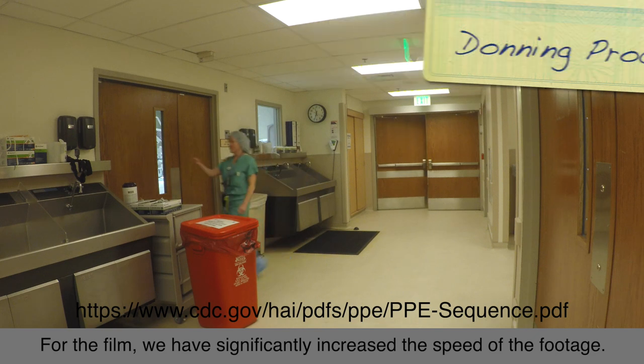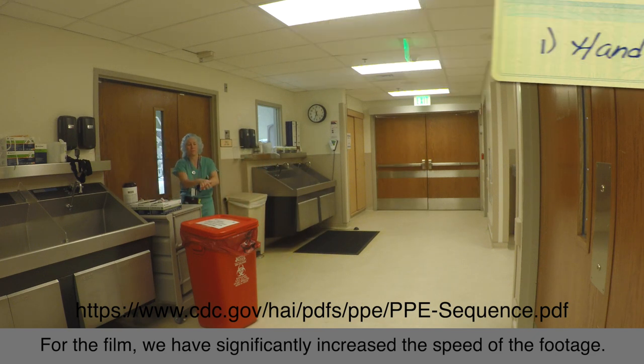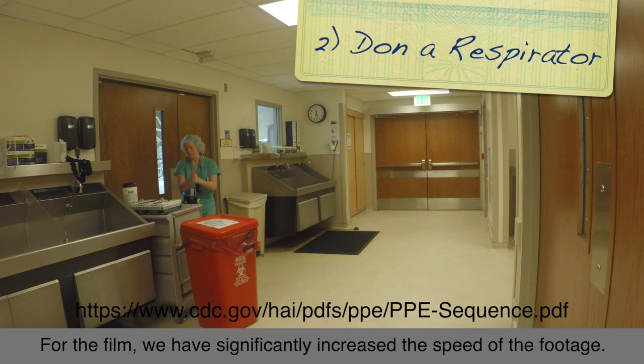PPE donning must be performed in the proper order and monitored by the team members, with the attending surgeon checking every person as they come in.